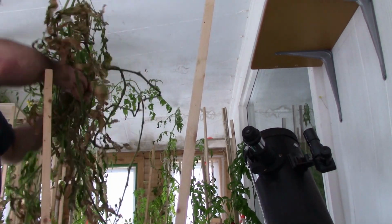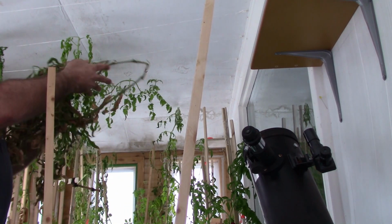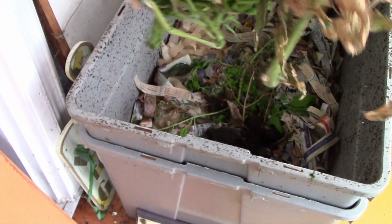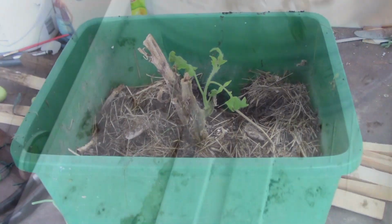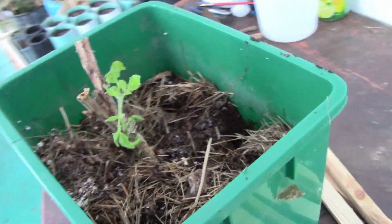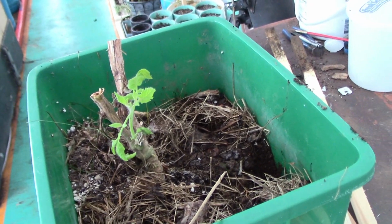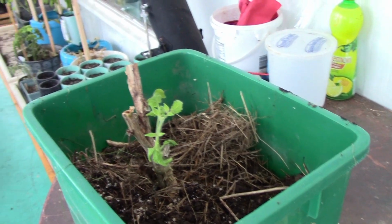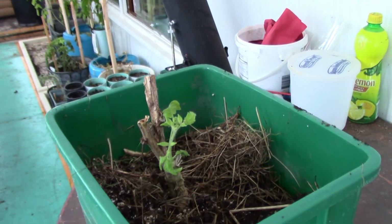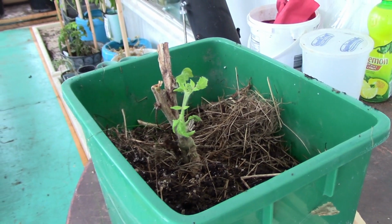So now this, I'm just going to ball up and give it to the worms. So there it is. Cut down once again, and it'll regrow from that little shoot. I have another big planter similar to the one that's in the corner over there. I'm thinking I might put it in that. We will see.